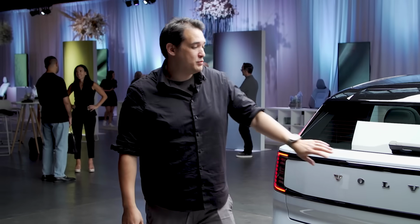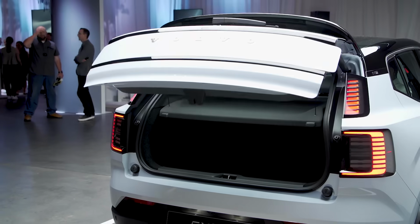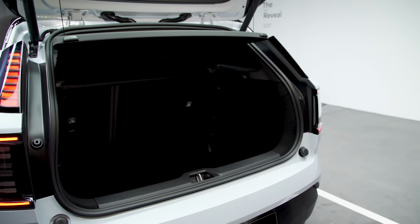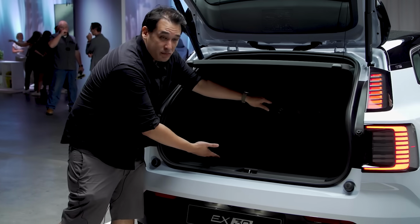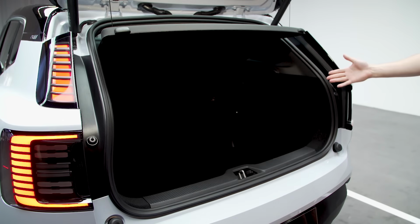Now, if you move over to the boot, we can press it and open it just like that. And obviously, this is a compact SUV, so you're not talking about a ton of space here, though Volvo has made a level load shelf, so it's easier to get things in and out. But if you need more room, you can lift it up, and there's more room inside, and you can also pull it forward and then shift it down, and suddenly, more boot.